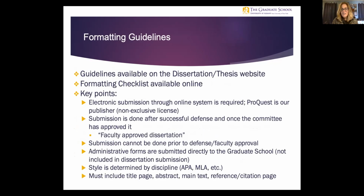So we're going to dive right into it. Formatting guidelines. This session is a brief overview, but there is a very lengthy document, if you have not seen it already, on our dissertation and thesis website. We will also be circulating this presentation and slides to the group, along with the link to our website if you haven't been on there already. Our main website is albany.edu/graduate, and there's a link for current resources for current students, and the webpage right there is linked on there for dissertation and thesis resources.